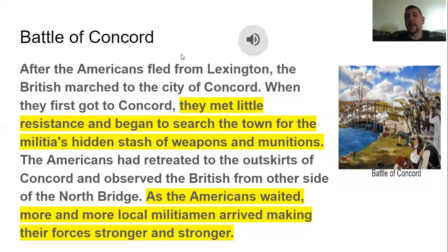All right. So they go on to the Battle of Concord. The ones that made it through Lexington went on to Concord. The British went on to Concord. They were looking for the store of ammunition and stuff, all right? They marched to the city of Concord. When they first got to Concord, they didn't have a whole lot of resistance. They began to search the town for the militia's hidden stash of weapons, but they didn't find anything, all right?